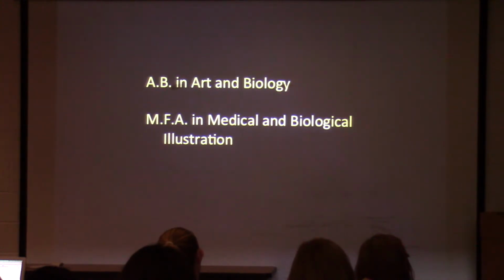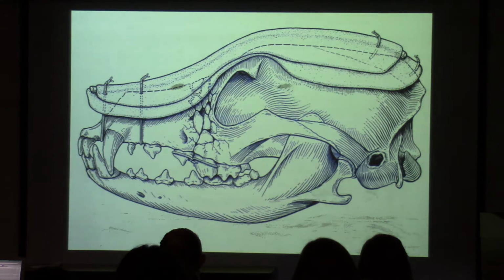I was hired at that time to teach at the graduate level, but also was given a mandate to start an undergraduate degree in science illustration. So for about 10, 12 years, we offered a BA or a BFA in science illustration. And it was a nice program while we had it going, but it was also phased out at the same time the Med-Ill program was phased out.